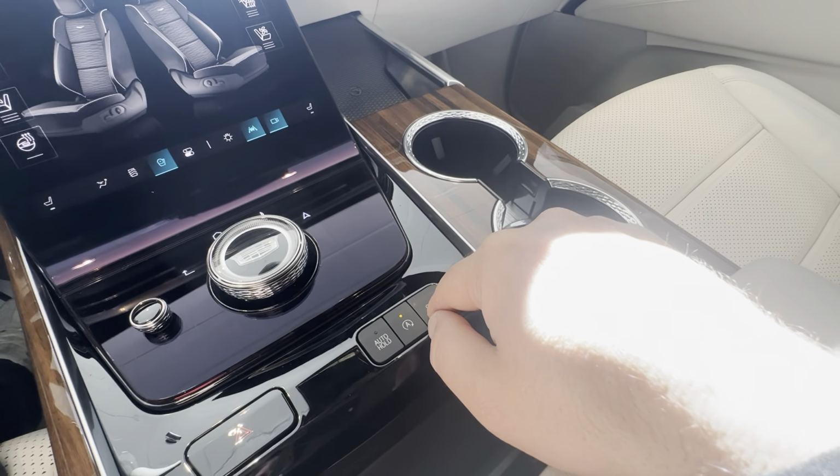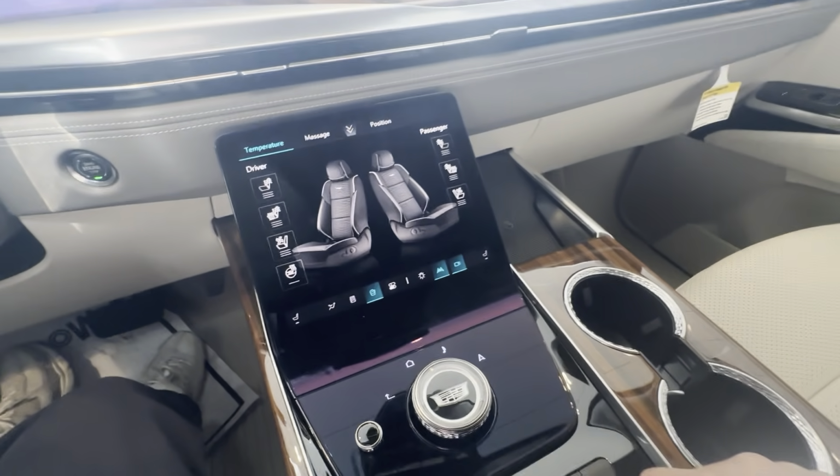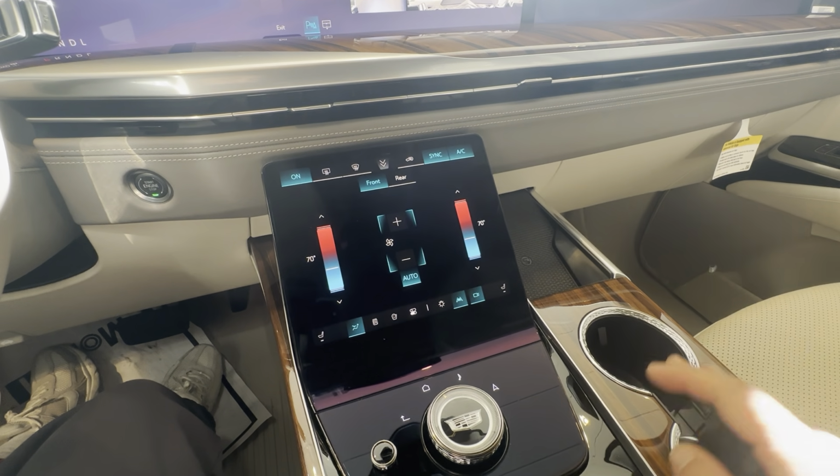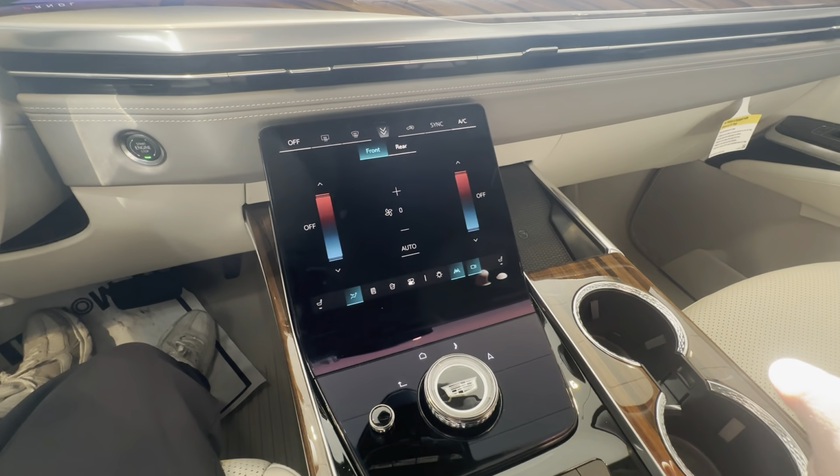And then this is just a quick button for your ventilation. So if I hit that, it turns on the ventilation. And you can kind of hear it turning on right now. And then if I hit it again, it turns it off.